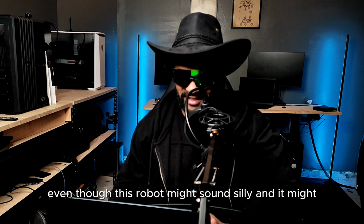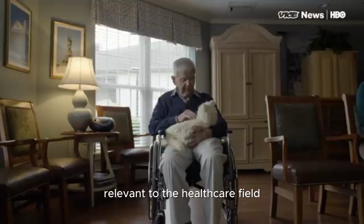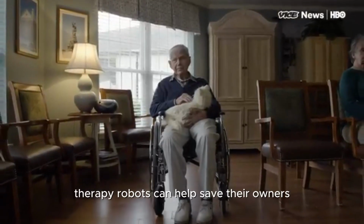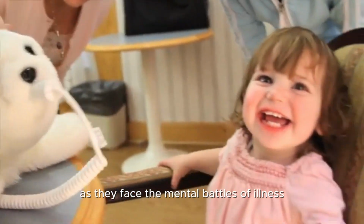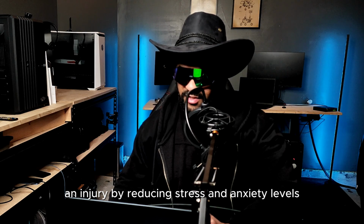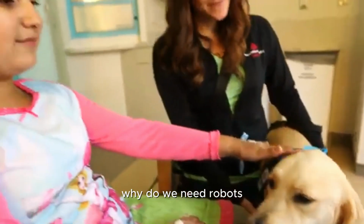Even though this robot might sound silly, and it might in fact act silly around you, therapy robots are increasingly relevant to the healthcare field as we place more emphasis on the importance of mental health. Therapy robots can help their owners as they face the mental battles of illness and injury by reducing stress and anxiety levels. Now you're probably wondering, if we have dogs that can do this, why do we need robots?